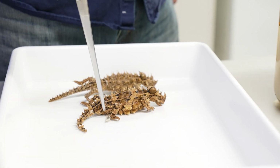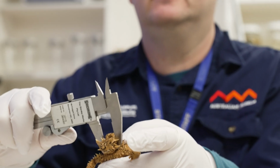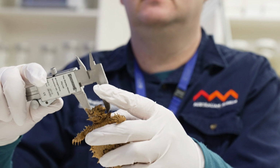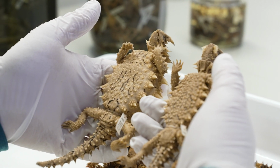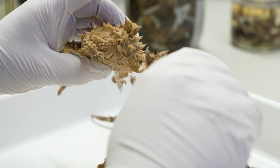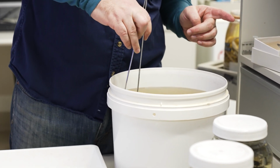Yes, the Australian Museum Herpetology Department definitely still collects specimens, but these days our collection is more targeted. So we will collect things that we're currently working on, but we will also do broad scale collection if we went to an area where we may not already have material.